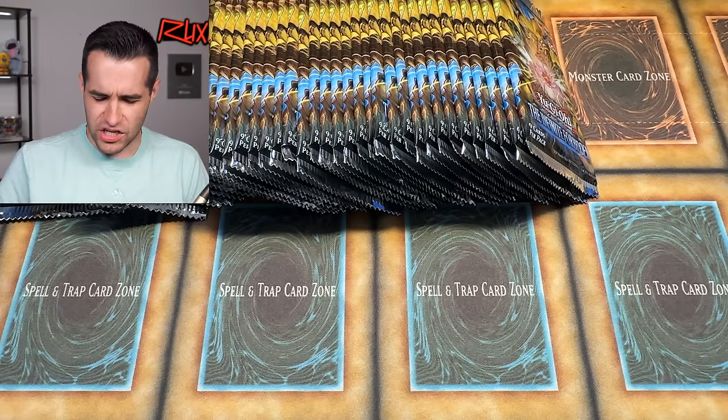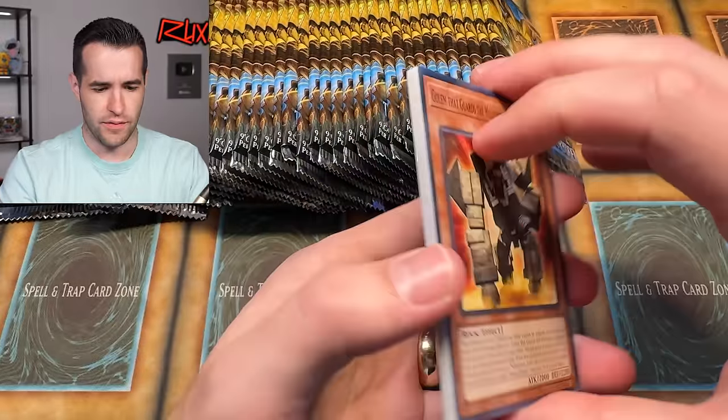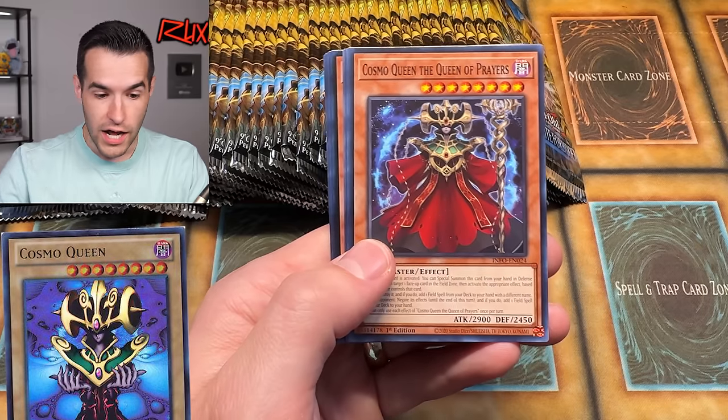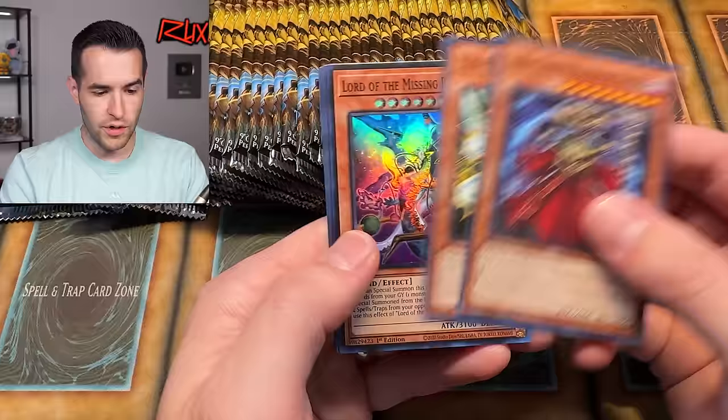For some reason, I think that's a QCR too. Did they make a common a QCR? That'd be kind of sick actually. Maybe I scrolled too far when I was looking at the confirmed QCRs. That'd be awesome though. Cosmo Queen, the Queen of Prayers. Wait, Cosmo Queen's a common? Is the Millennium Shield a common? Oh, Paralyzing Mushroom. We're about to find out.